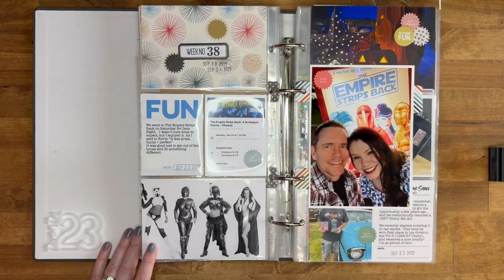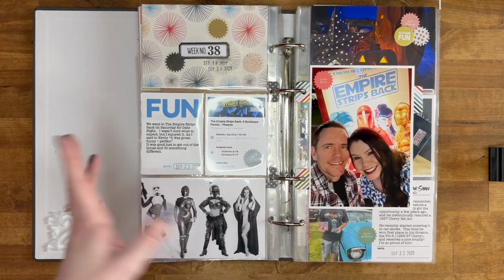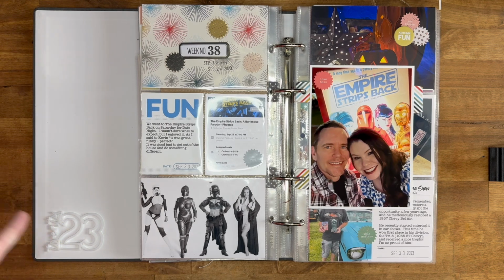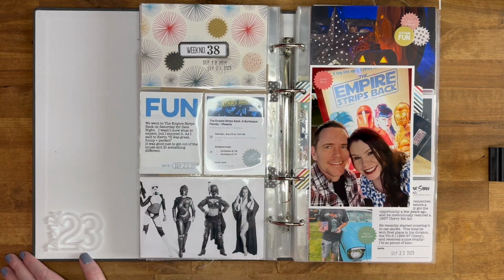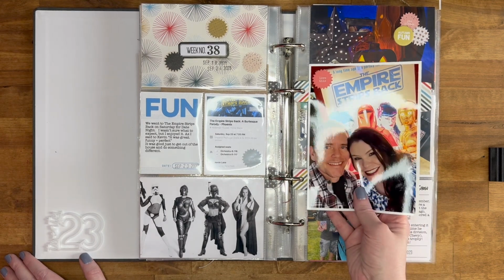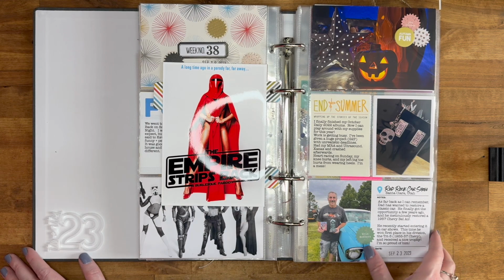Week 38, we ended up going to The Empire Strips Back, which is a parody burlesque show on Star Wars. It was really funny. It was really good, actually. So I just added some pictures of some of the costumes, a selfie of us in front of the sign. And then this one was my favorite costume. I thought that one was really cool.